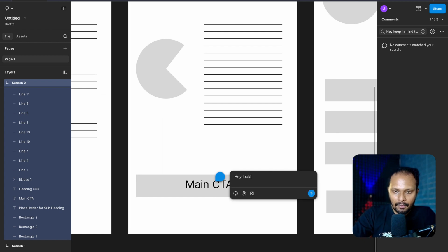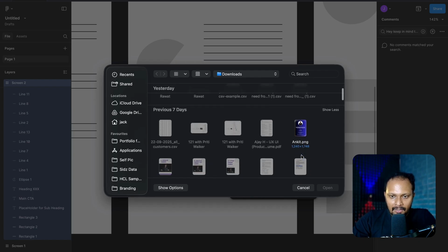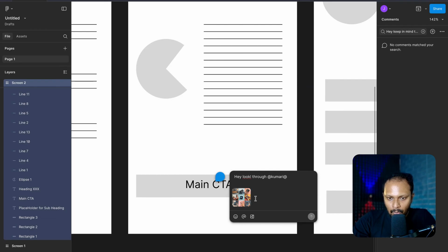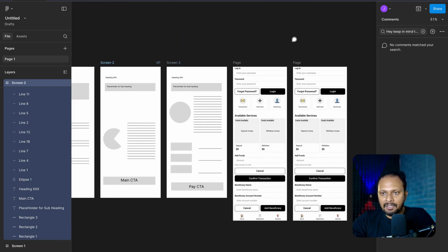Look through. Let's say I can also put any name if we have a collaboration, like, let's say, Kumari, just as an example. If you want to add an image for any reference, like let's say there's one sample image which I want to add, something like this, I can do it. I can also put any emojis or expression so that my communication is very clear if my users are seeing these wireframes in the future, right?